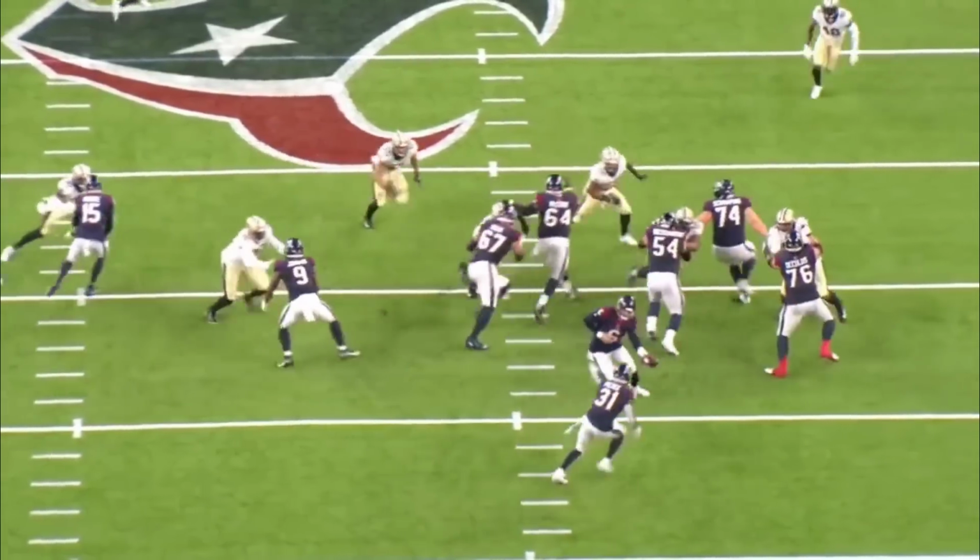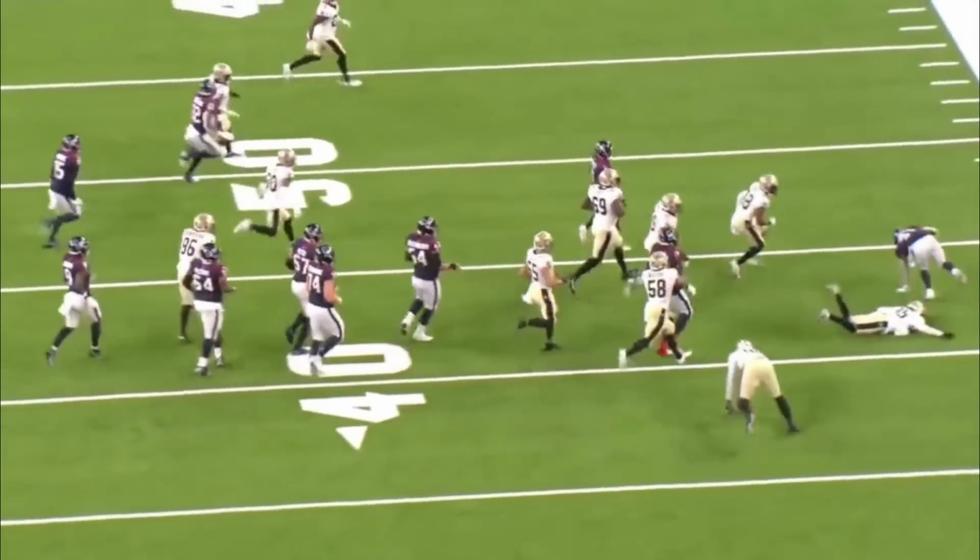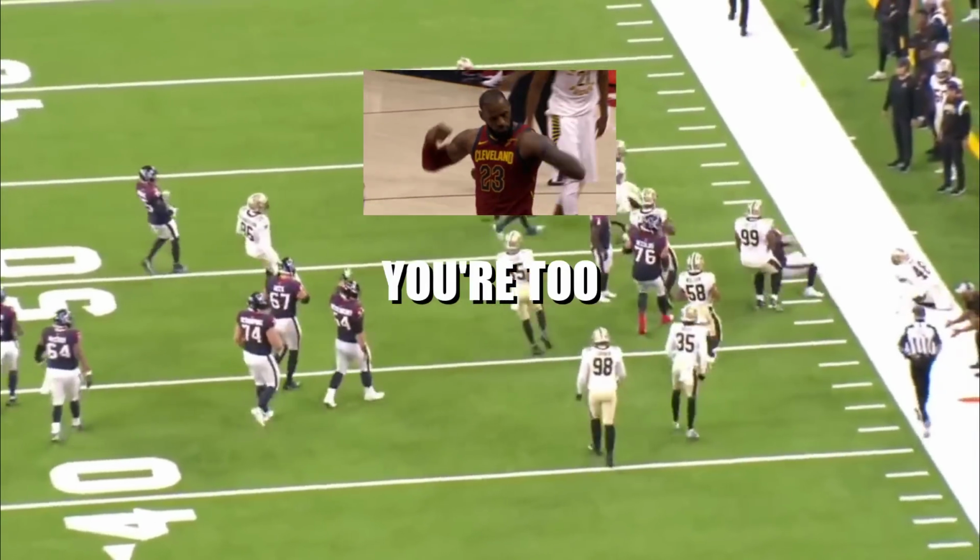So Pierce is forced to bounce it. He accelerates to the edge and then boom! Lowers the shoulder and says, "Get off me! You're too little!" Welcome back to another Film Room.